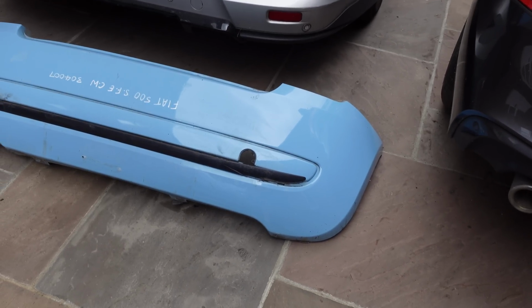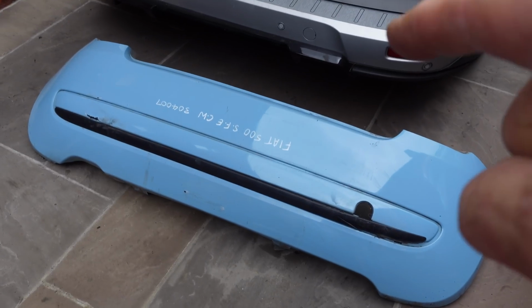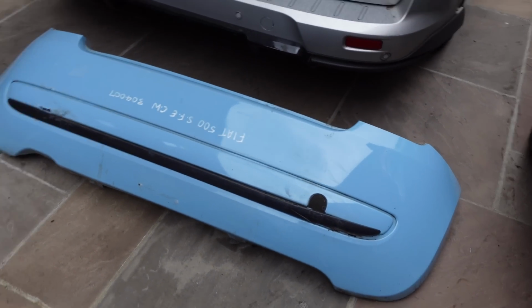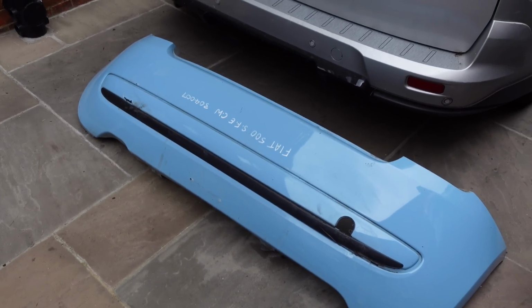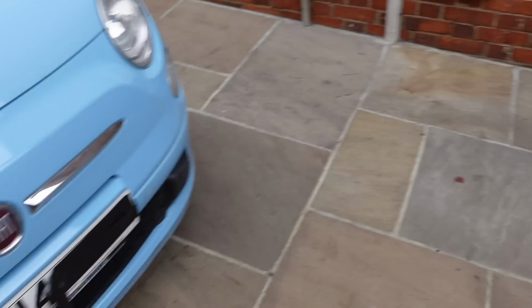And I said, you know what? Let's just go for the standard, because there's nothing saying that this one is going to be the same as Project Aussie was. It could be different, couldn't it? So I've gone for the standard. So let's just hope it matches. Once it's all polished up, hopefully it'll all blend in anyway.